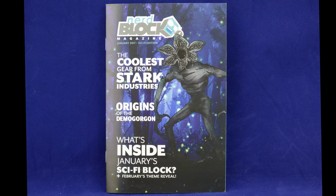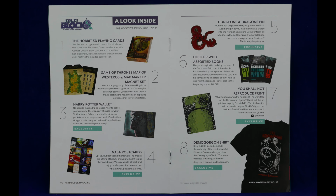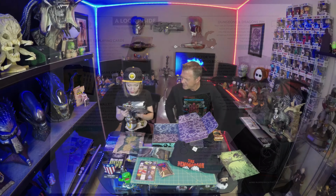And talking about the Stark stuff. January's Sci-Fi Block. So it looks like next, I'm guessing this is like Lord of the Rings. Oh, okay. So most everything in here is exclusive except for the playing cards and the book. They are not. Sci-Fi Block's next month's theme is the Hunters. Let me see.